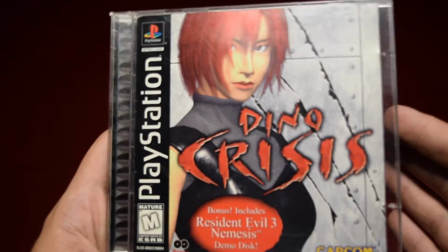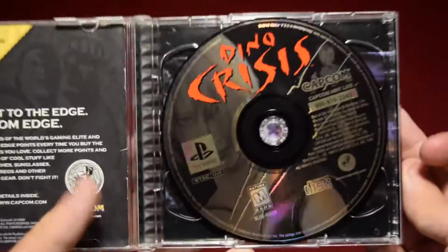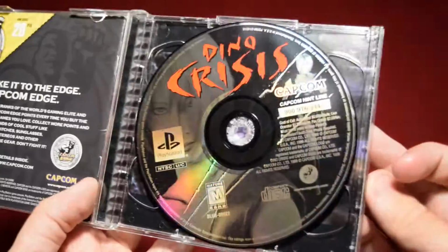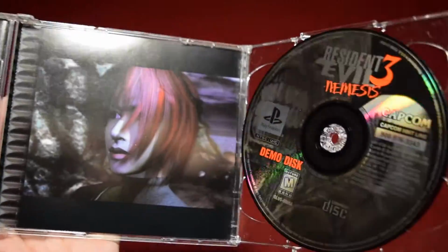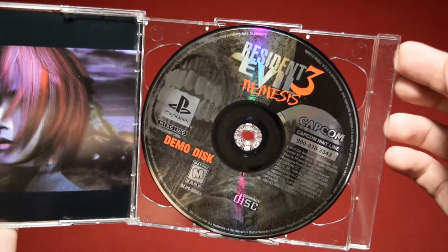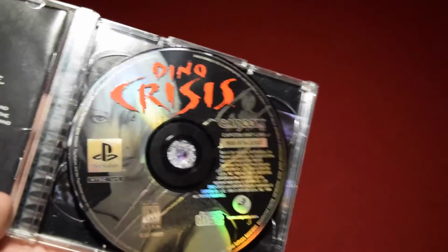A game that's almost too similar to Resident Evil in my opinion, but it was also made by Capcom, so it doesn't really matter, comes Dino Crisis. However, the new theme of dinosaurs really does spice up the game and make it stand out for the fact that it is a clone. There's enough new meat here to make another memorable survival horror experience on the PS1.